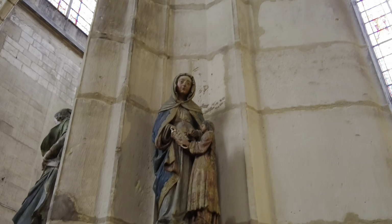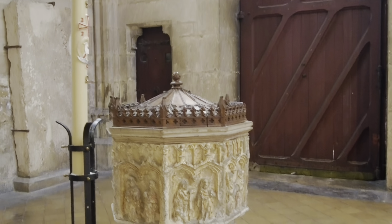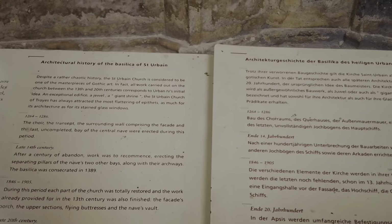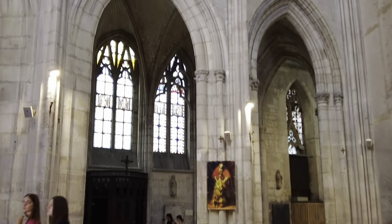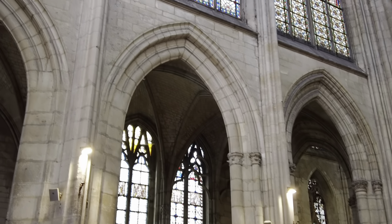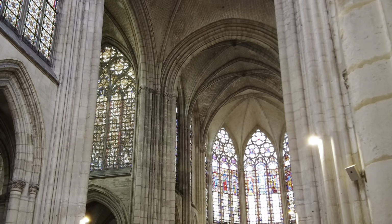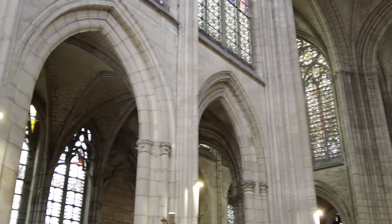Education of the Virgin. The baptistry. There's a masterpiece of Gothic art, 13th to 20th century. This part of the country really went through a lot during World War I. But it seems like all the cathedrals here in Troyes were fine.